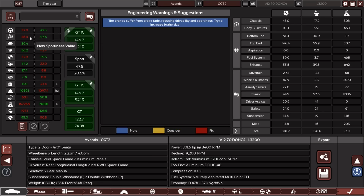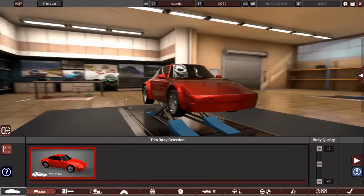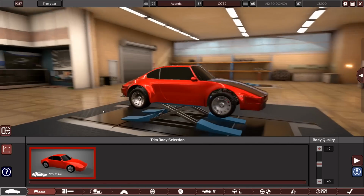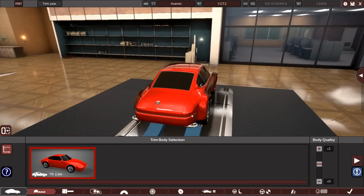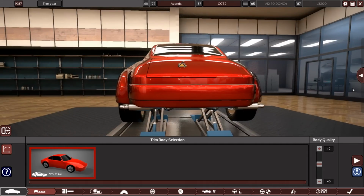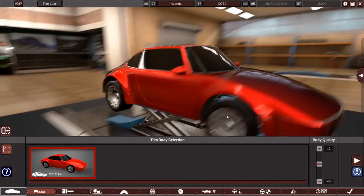Oh, what happened there? Drivability is dead. Why? Oh, that is the old car stats, the other car we were looking at. Well, that explains a few things. Car body. That car body. Yes, you have been designing that already. So, oh, something's sticking out there. Fortunately, you don't have to deal with that, so that's all good.